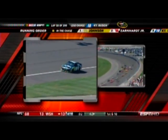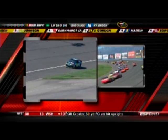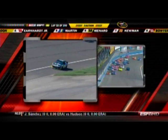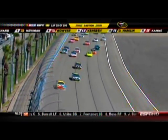Oh, and problems for the 99, the second Roush Fenway car. Carl Edwards coming to a stop in turn 4. He won't even make it to pit in, and the caution is out for us. We're stopped. It's going to be a nightmare getting these cars lined back up. They were about 4 wide all the way back.